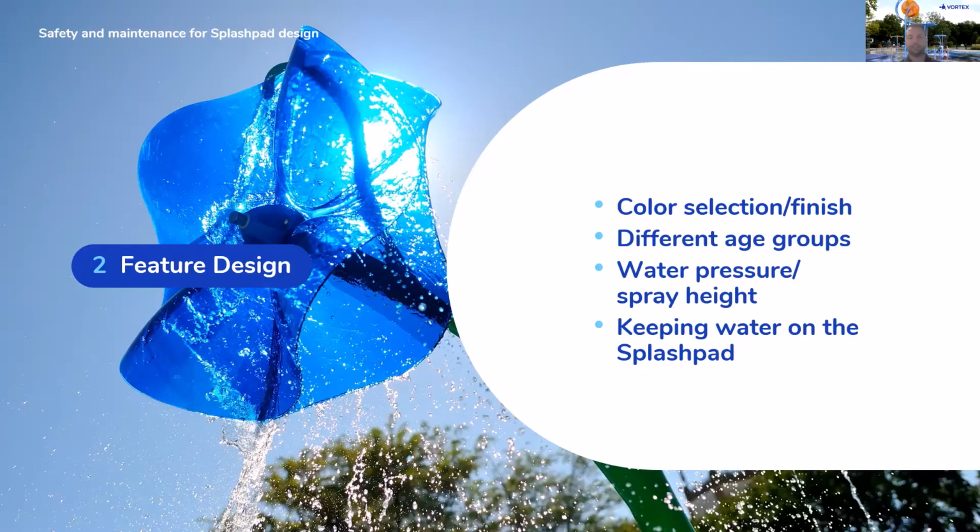Different age groups and designing for different age groups. Now, this is often a conversation I'm having, not with our maintenance folks, but more your parks and recreation officials. But the reason why it's so important for maintenance is that the trend is towards appealing to lots of age groups. So that means there's a variety of play features and a lot of different components that you're able to move and rotate and have this cause and effect relationship with.